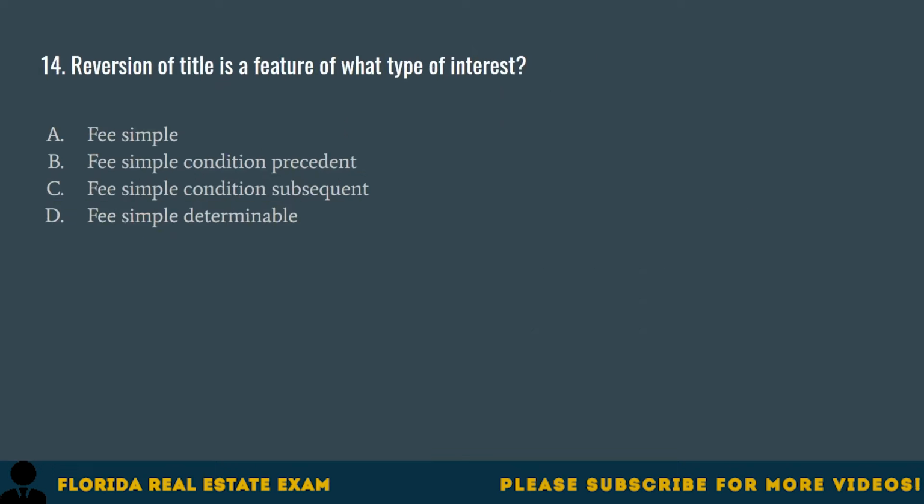Question 14. Reversion of title is a feature of what type of interest? A. Fee simple. B. Fee simple condition precedent. C. Fee simple condition subsequent. D. Fee simple determinable. The correct answer is D.